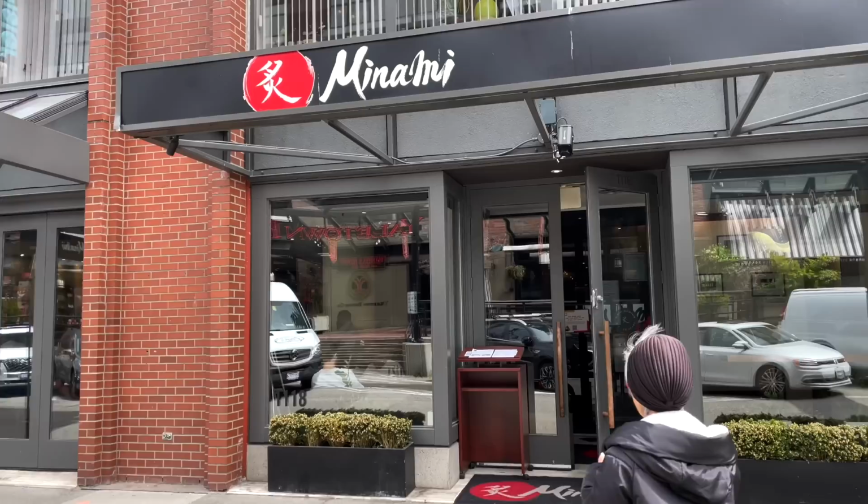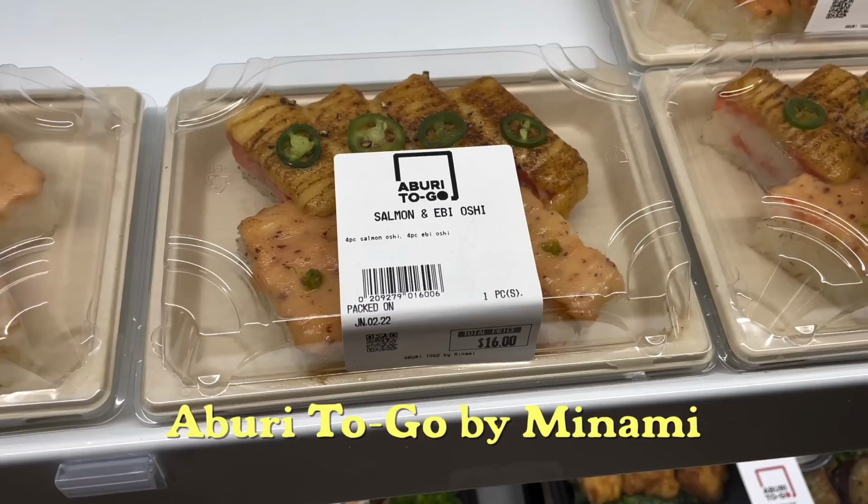Aburi To Go by Minami is a small grocery shop that sells sushi to go and drinks. Our time in Vancouver has come to an end. It was a really great foodie trip. There are so many places to eat. What I showed you is just a teeny glimpse. There's so many places I wanted to put in this itinerary.